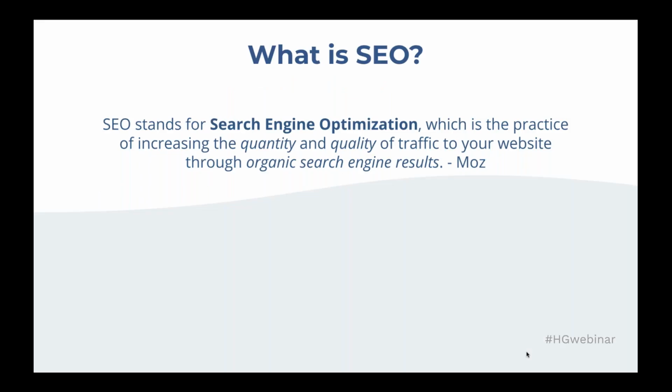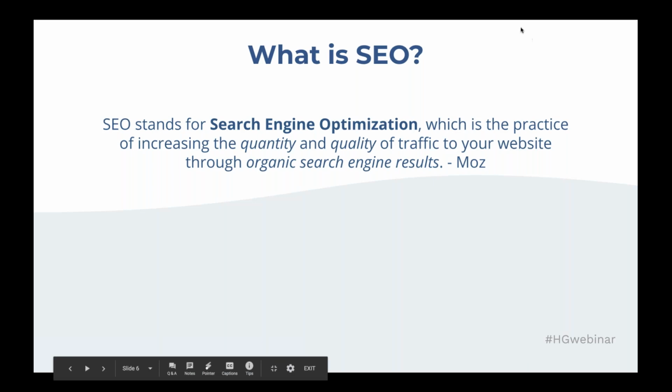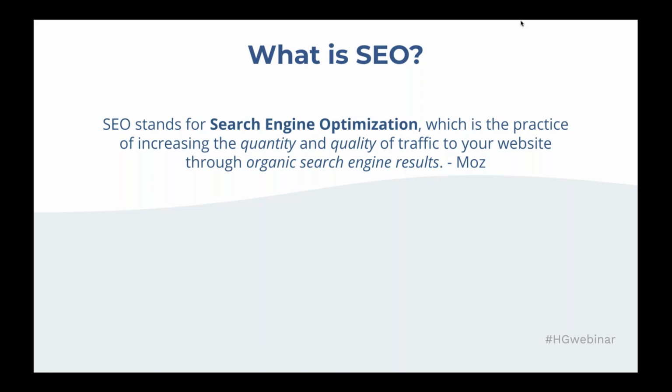What is SEO? SEO stands for Search Engine Optimization. As we mentioned earlier, many people think about SEO as ranking in Google. And while that is true, there's quite a bit that goes into it. According to Moz, which is a leader in the SEO field, SEO is the practice of increasing the quantity and quality of traffic to your website through organic search results. So organic search results refers to any traffic that you didn't have to pay for. So we're not talking about ads on Google or ads on Facebook. This is organic, meaning someone naturally searched for something and they came to your website.